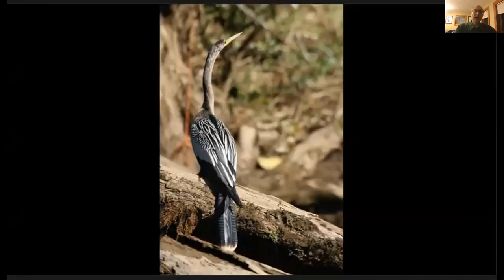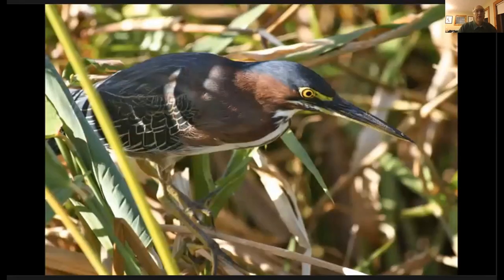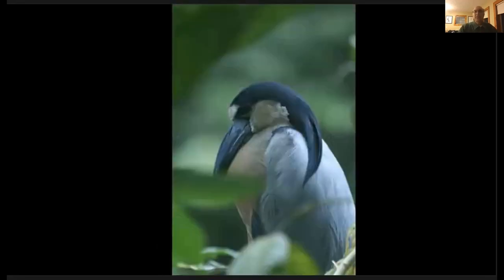Anhingas are common coastal areas in rivers. This is the bare-throated tiger heron, a very large heron, very stocky in build, but as tall as a great blue heron. Here's a familiar face. This is the green heron, maybe wintering in Costa Rica, maybe a resident, but they are in marshes and along streams throughout the country.